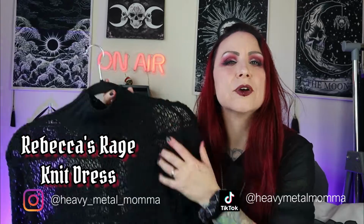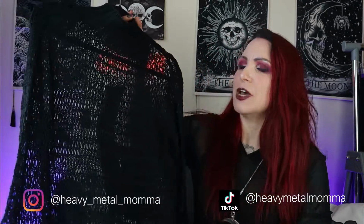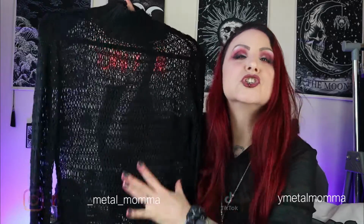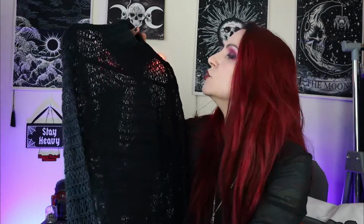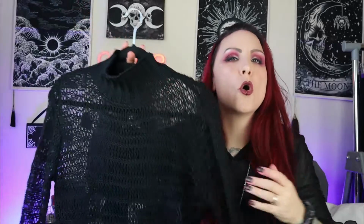Okay, so the first item, this is the Rebecca's Rage knit dress in a size small. This is a beautiful soft stretch knit dress with a high neck. It is sheer with long flared sleeves. It is a mini dress length, and it is very fitted.